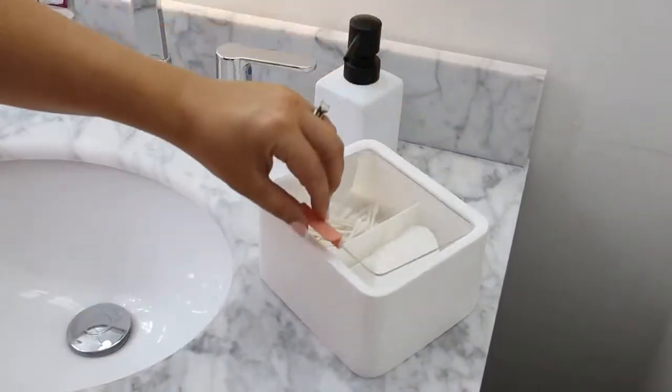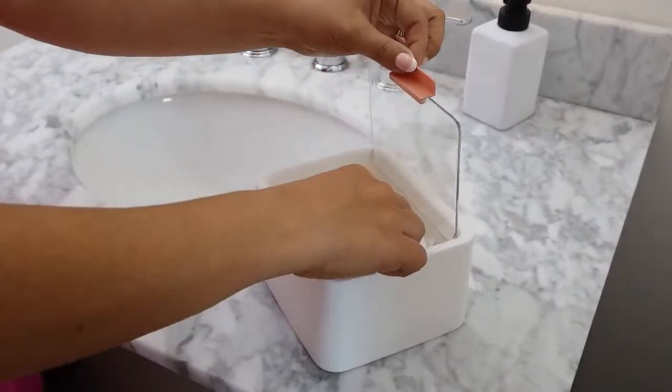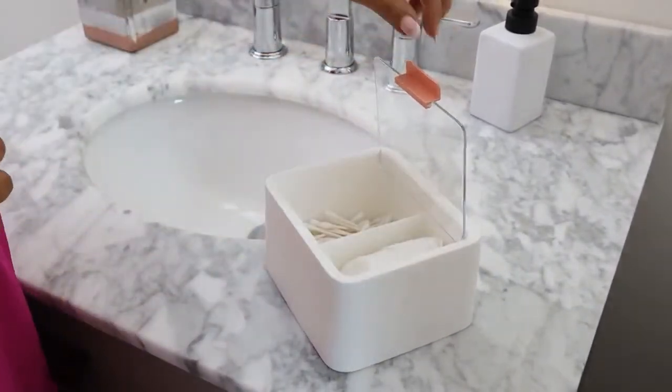For me, this is such a bathroom container. Could you see this anywhere else in the house? It doesn't really work for kitchen for me. I could see it maybe in a craft room.